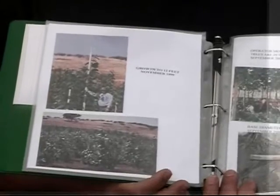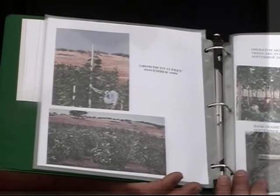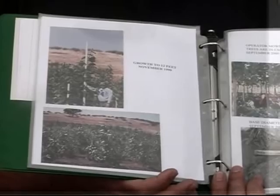Correct. And they're suited for this environment, right? They seem to do real well. Different clones do better than others, and that's one of the things we did with this project, to see which ones were the best suited for this area.